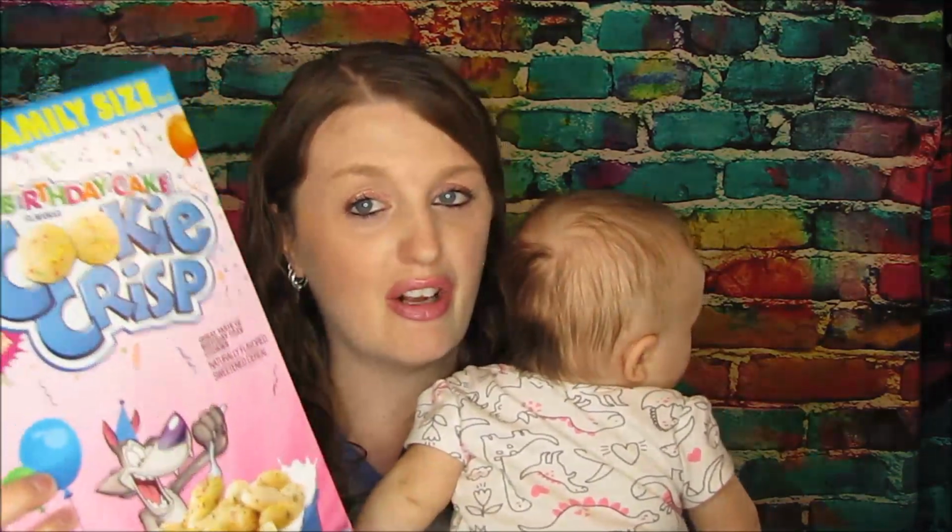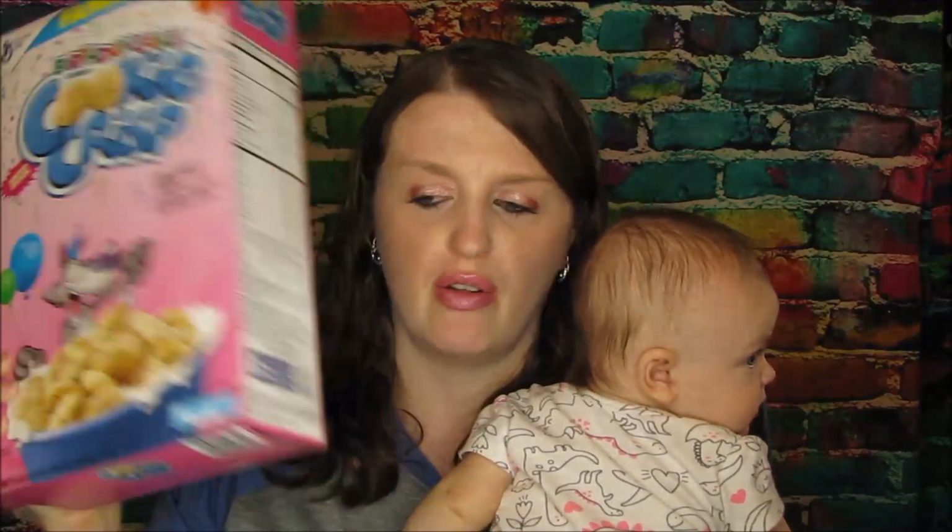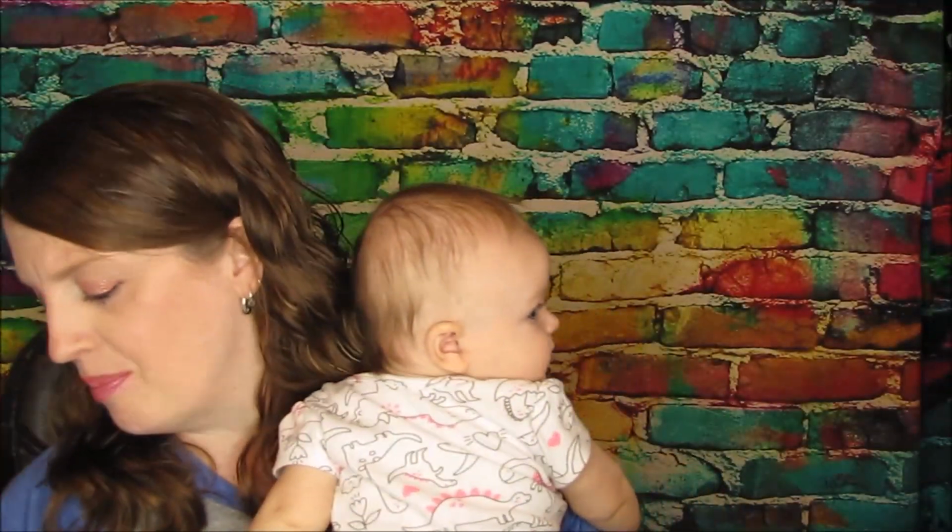And then they had the birthday cake Cookie Crisp. Now, I'm not a huge fan of Cookie Crisp, but I'll get it every once in a while. But this is birthday cake, and it's limited edition. You know, it's like, you got to get it because it's limited edition. But this expires in January, so I still got a while for this one. But I thought that's a good thing to try. So that's going to be in our taste test video with Mr. Benjamin. And then I also got the peanut butter chocolate blasted shreds.